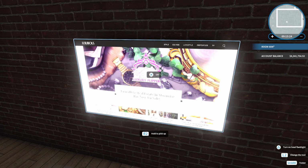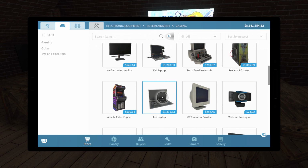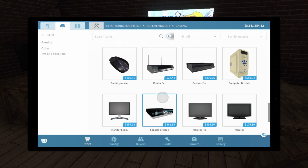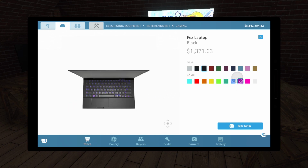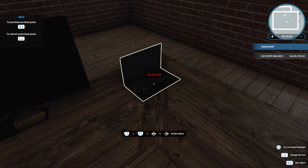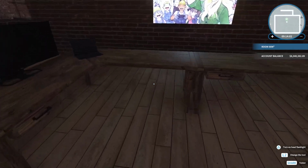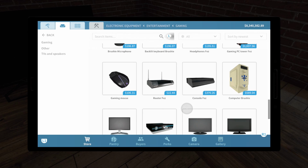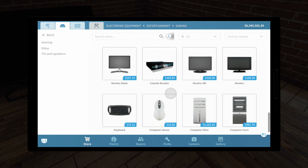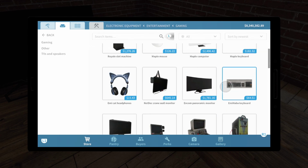Nice. Oh, by the way. Hold on. There we go. Laptop. Is that really the only laptop we have? That's kind of disappointing. I need another monitor. Why do I keep pushing out?